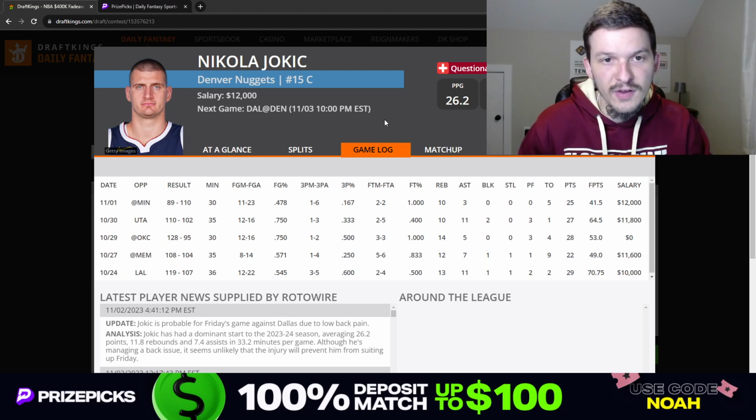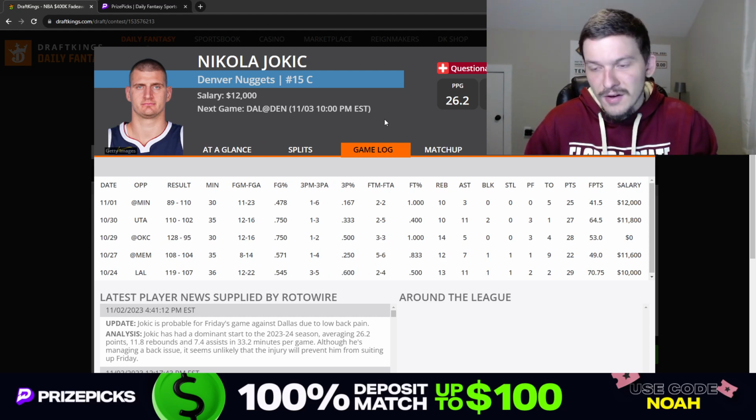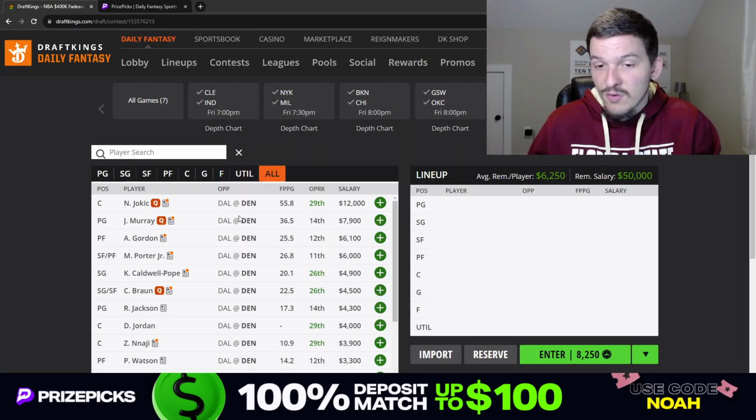They just don't have a good defensive center that can slow down anyone. Derek Lively's just not a good defender. I don't think he's a young rookie. He's not going to be able to stop Jokic here. So I think this is a matchup where Jokic can have a lot of success. I know he's expensive, but if we can find the salary to get him in, I do like Jokic quite a bit today. I think at 12K, he is worth that salary in this matchup.